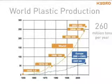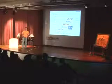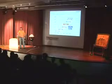So do we like plastic in this world? Well, this is the production chart, and you see from the 1950s, it's gone up pretty dramatically, from 0 to 260 million tons per year. I know nobody of you can, even me, can fathom how much 260 million tons is, but that's per year now.